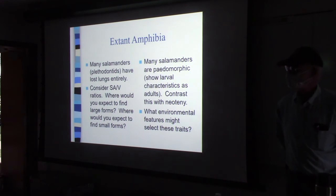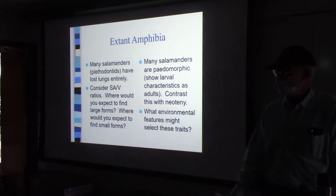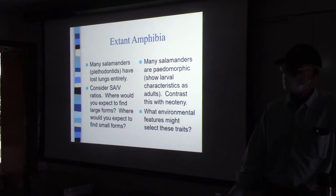How are they able to get that big? When you're that big, your surface area to volume ratio is really low. They're aquatic. Okay? How are they going to get enough oxygen? Yeah. Doesn't it have to do with the folds of their skin? Their skin is really wrinkly, which increases the surface area. That's one thing they do. What else? What kinds of water systems do you find them in? Fresh water. Yeah, fresh water. What else?